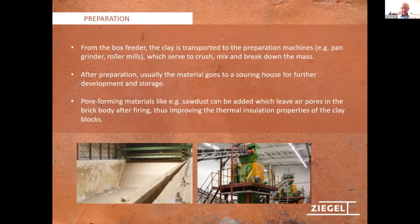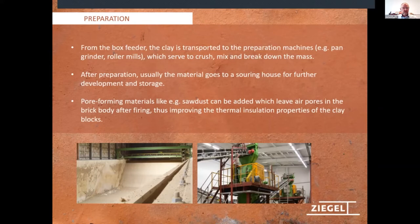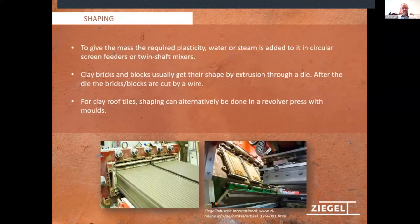After that preparation, going through the machines, the material rests for another, let's say, 2 weeks in big storages to further develop and to become ready for production. In some cases, we add organic materials, so-called pore-forming materials like sawdust, which later in the firing process leave little air pores in the clay, and thus improve the thermal insulation properties of the clay blocks.